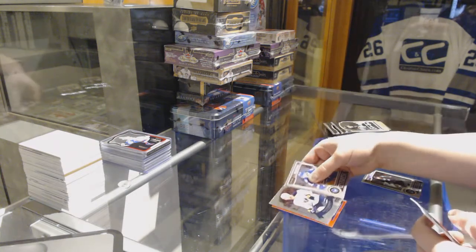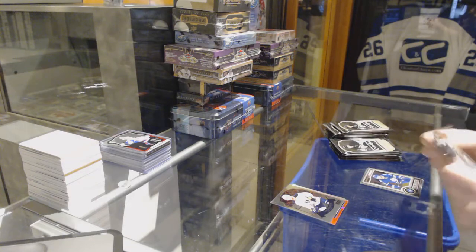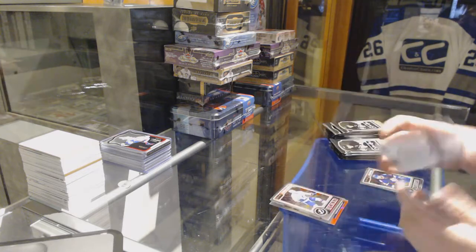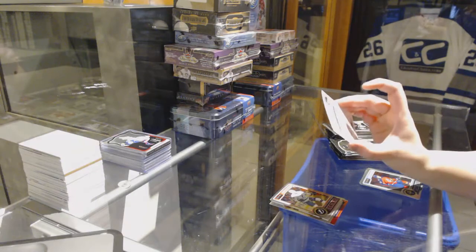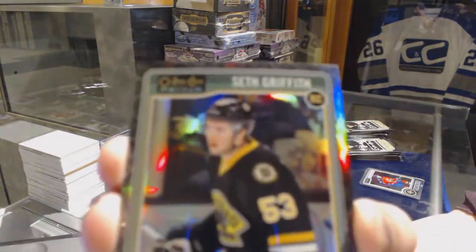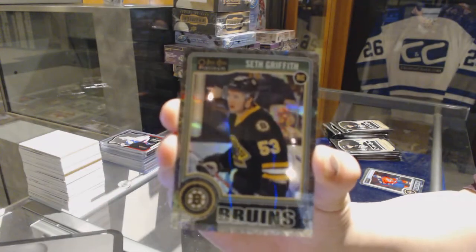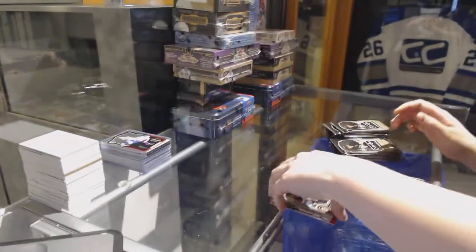Retro of Cody Hodgson for the Buffalo Sabres. Called for the Tampa Bay Lightning. And we've got a Black Ice number to 25 rookie for the Boston Bruins, Seth Griffith. Seth Griffith, Black Ice rookie.